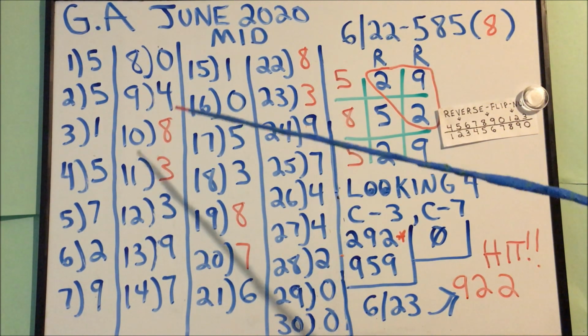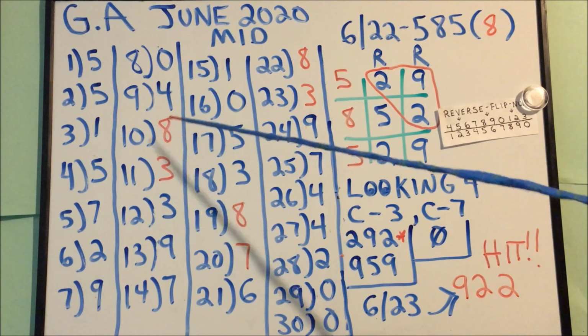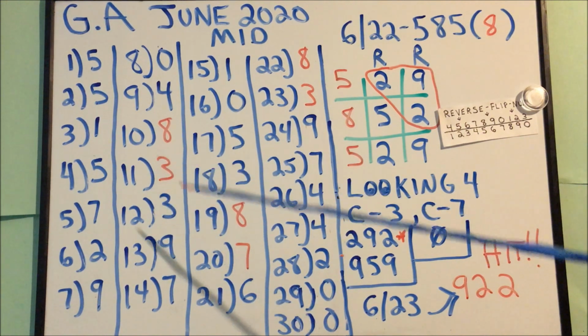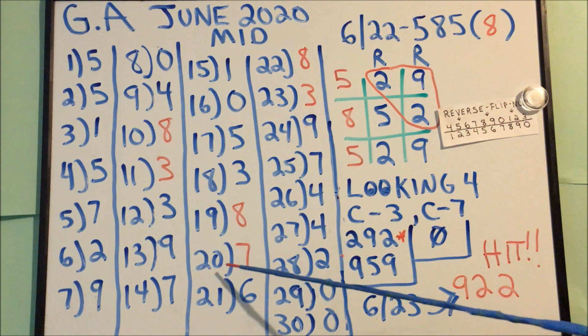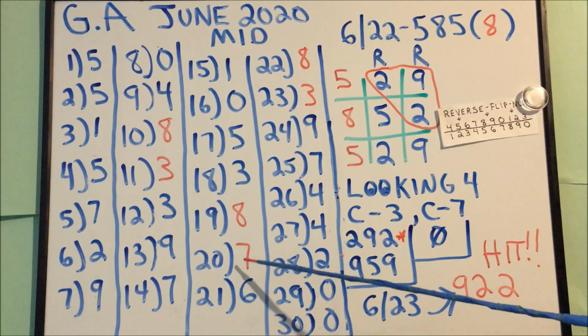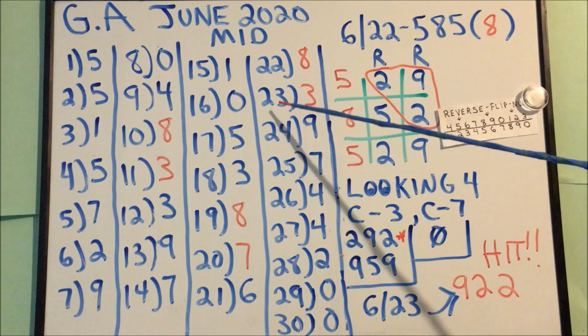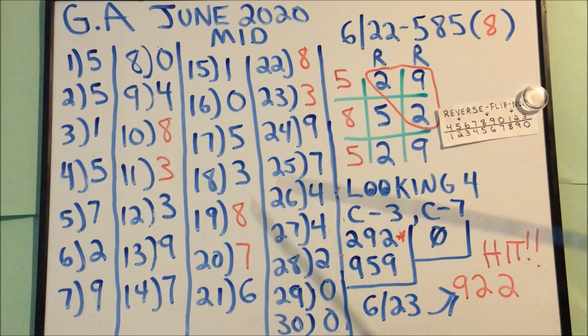Okay, as we look at this, we can see that on the 10th of June, they played from the 8 column. And on the 11th of June, they played from the 3 column. On the 19th, the 8 column came right back. And on the 20th, the 7th column followed. On the 22nd, the 8 column came back. And on the 23rd, the 3 column followed. Sometimes you will get patterns like these.